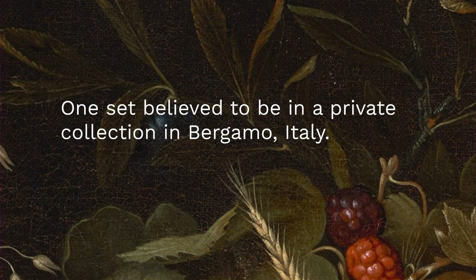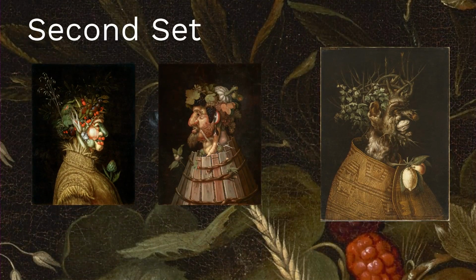And then the other set is believed to be in a private collection in Italy. There's not much research out there to understand where these came from, where the second set originated from and their travels, but we do know at this point that they're in a private collection. And our second set, like I said, we're going to come back to in just a minute.